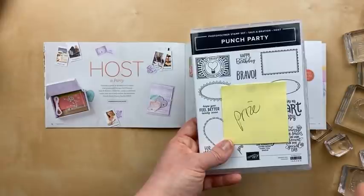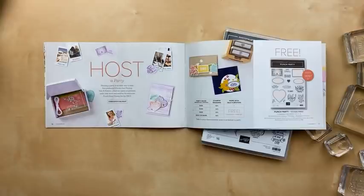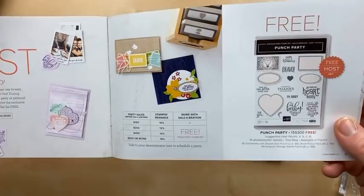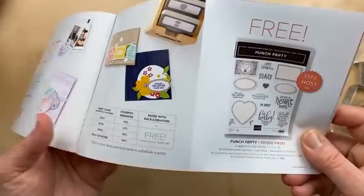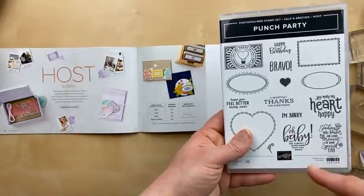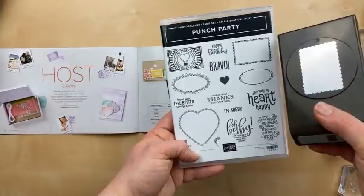So tell me, I would love to know, did anybody who's watching get this stamp set? Did you get the Punch Party set? Did you have a party or place an order yourself that was over $300? This stamp set is really awesome because it coordinates with several punches. I love punches because they're quick and easy. So this stamp set, let me show you here. This stamp set coordinates with three different punches specifically, though you can use so many of the punches with these different images. So one punch that it coordinates with is the rectangular postage stamp punch.